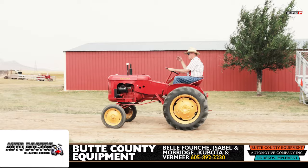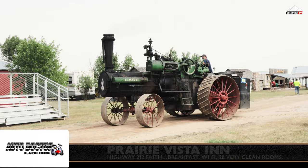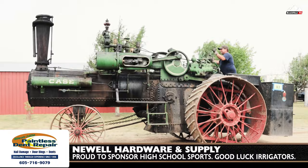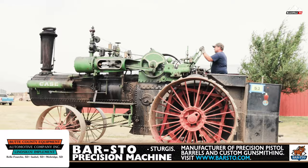Doing the driving today. Owned by the Western Dakota Antique Club. Josh Taylor is doing the driving today. This steam engine was donated to the club by Bud and Doris Pike.